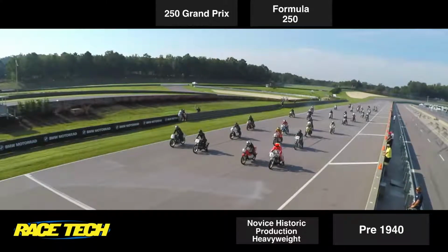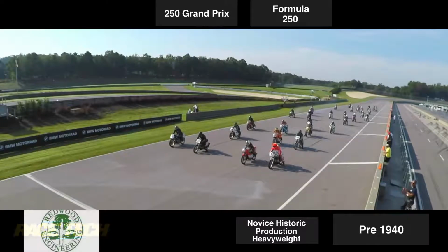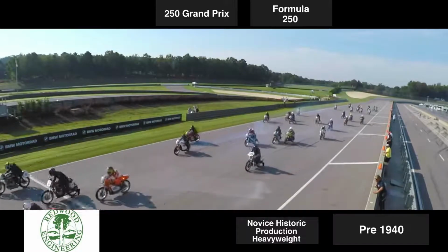This race is always, this weekend is always so crazy because it's just such a special place. The park is so beautiful. Everybody wants to come race here. And I mean, everybody wants to come race here. Oh, yeah. Over 600 people racing today.